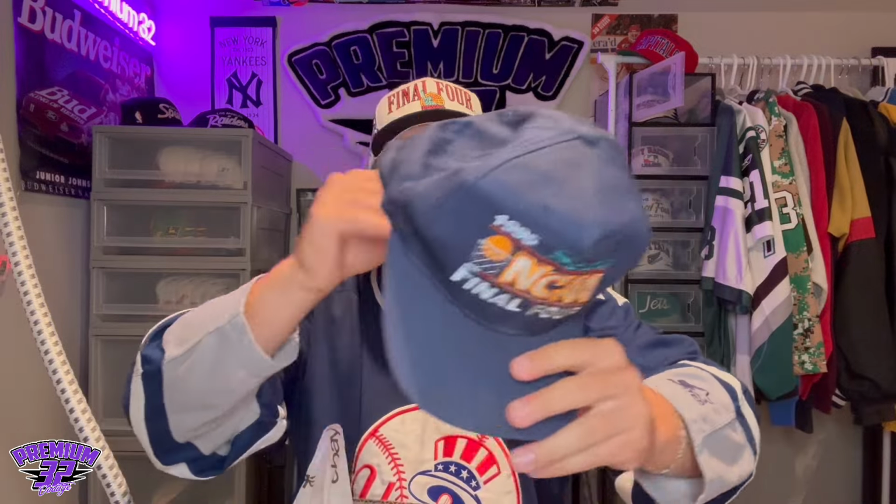All right, we've got here a 1995 Seattle NCAA Final Four. Always looking to get these Final Four hats, since the one that I'm wearing, I love this one. And I just think the NCAA or the Final Four stuff is so cool. This one is on no tag. I feel like a lot of people have been cutting these tags out, which I'm not a huge fan of, but it doesn't really matter. As long as people like the hat, it doesn't really matter what tag it's on.